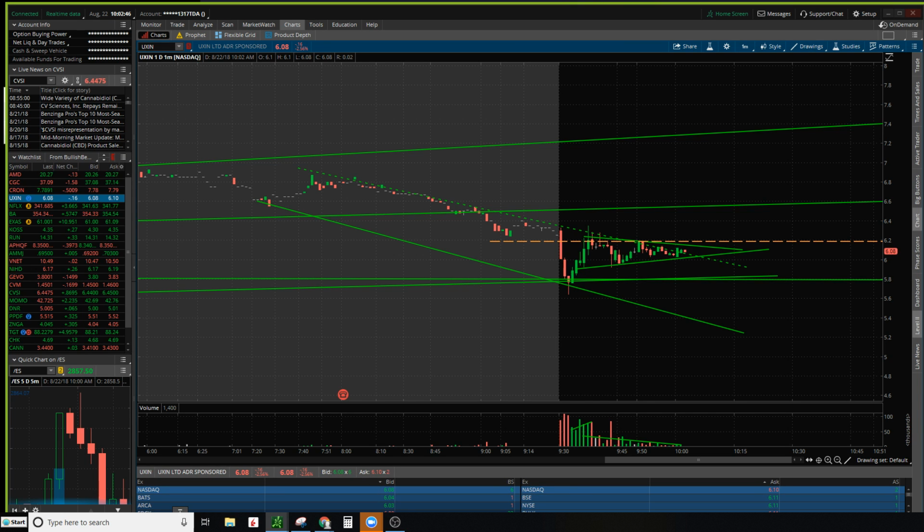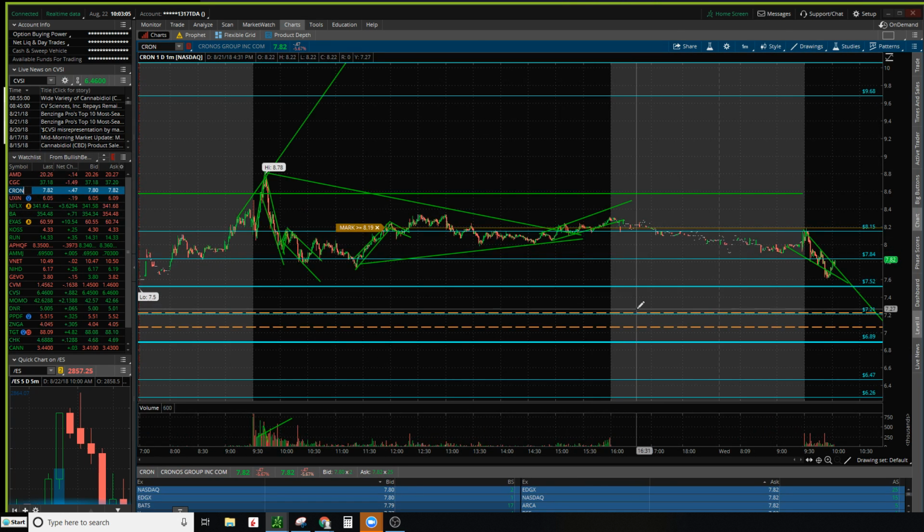Yeah, it's fine. You guys wait for these setups. So there's a perfect setup on UXIN. This could be your one trade of the day. If it breaks this level that I'm highlighting right here and gets volume, this could push it all the way up to 650. That's a great pattern to wait for.